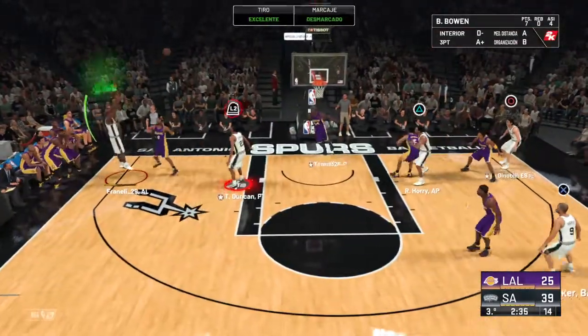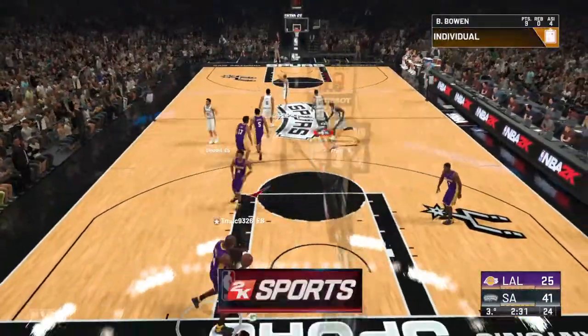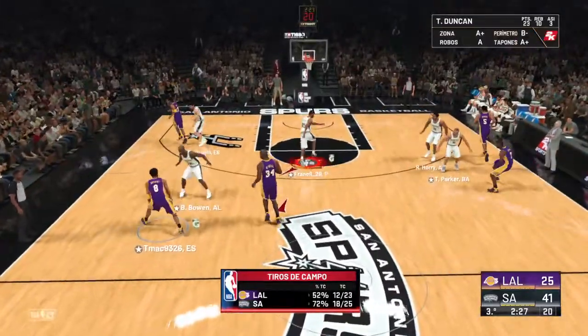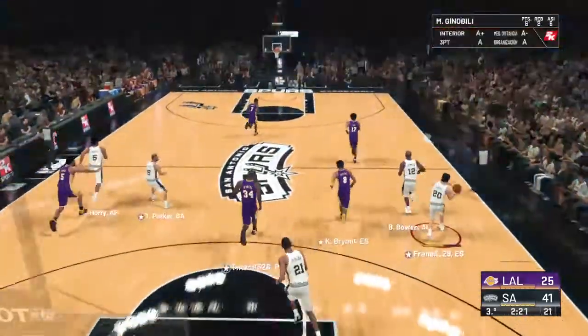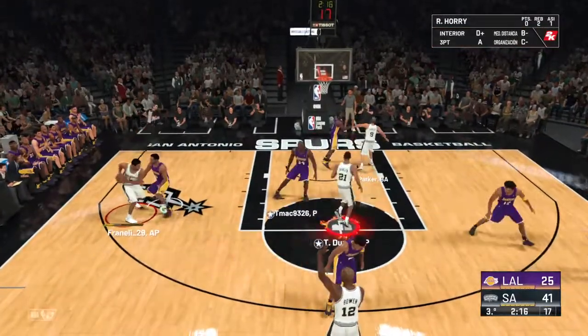Pass to Bowen. Lots of room. And San Antonio again with a bucket. That makes him 4 for 5. I mean, I think that's pretty good numbers. I mean, they've got to be pleased with how things are playing off so far. Bryant, no good. They have really been in control of this one. You don't want to get complacent here.